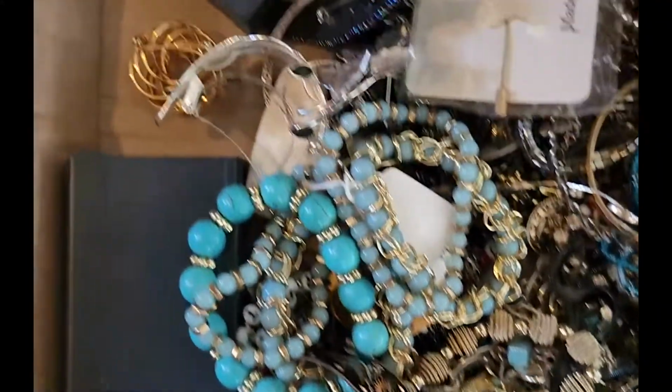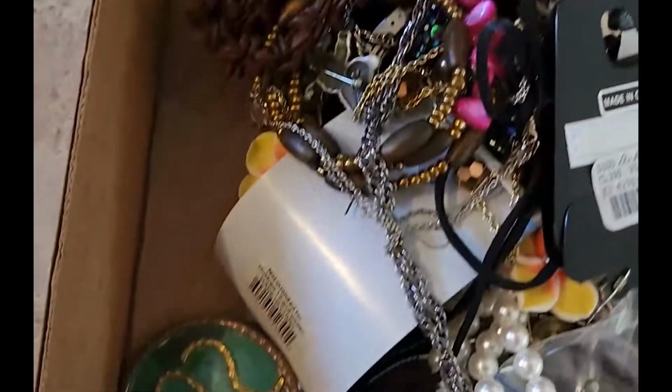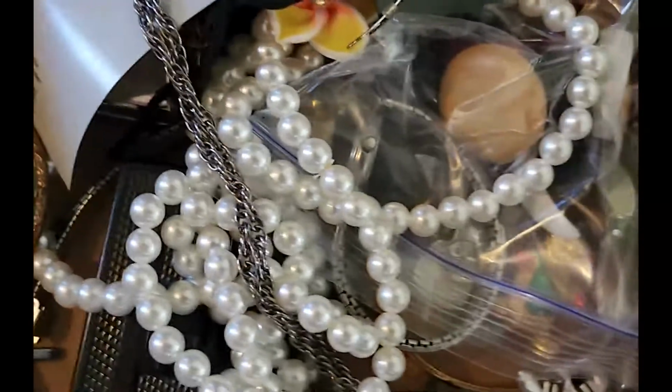There's some pins in this paper mate, and a cool brooch right there.